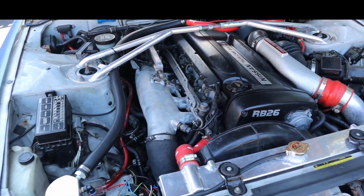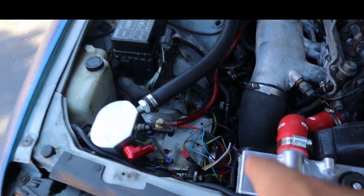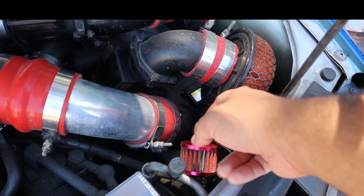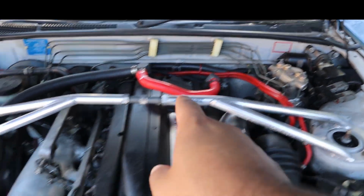I've deleted quite a few things. Battery's been relocated to the back. I need to clean up this mess. That's not good. I still need to sort that out. There's a relay in here for the switching fan. My charcoal canister's been removed. That's just a breather for it. And then obviously all the right block off stuff for the oil catch can.